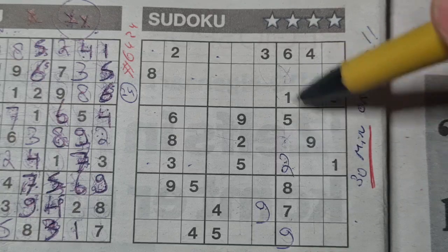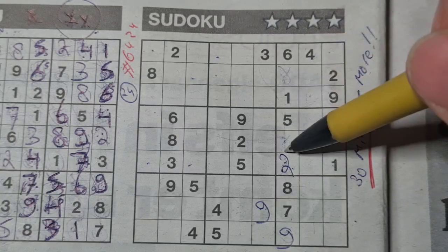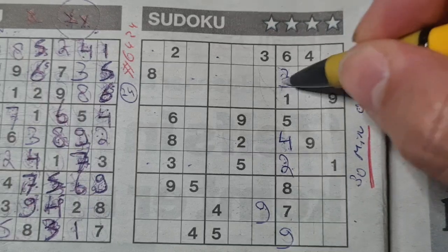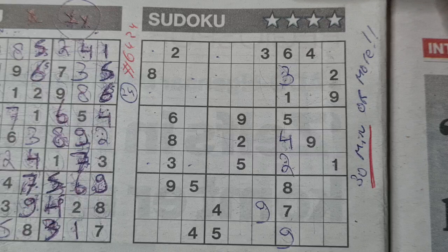Then, 2 missing numbers in this column. 4 numbers. The 1, the 2, 3 is missing, and a 4 is missing. 3 and a 4. We have a 4 in this big square, so no 4 there. 4 should be here, and a 3 goes there. Alright, 3.